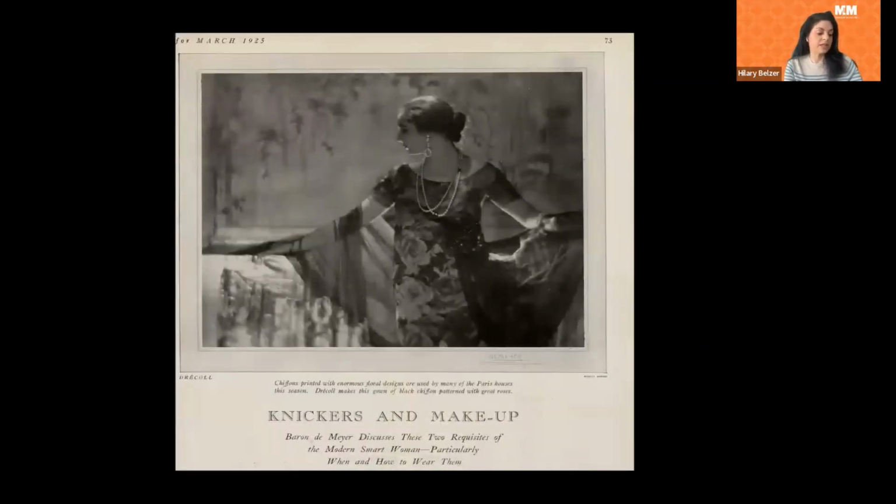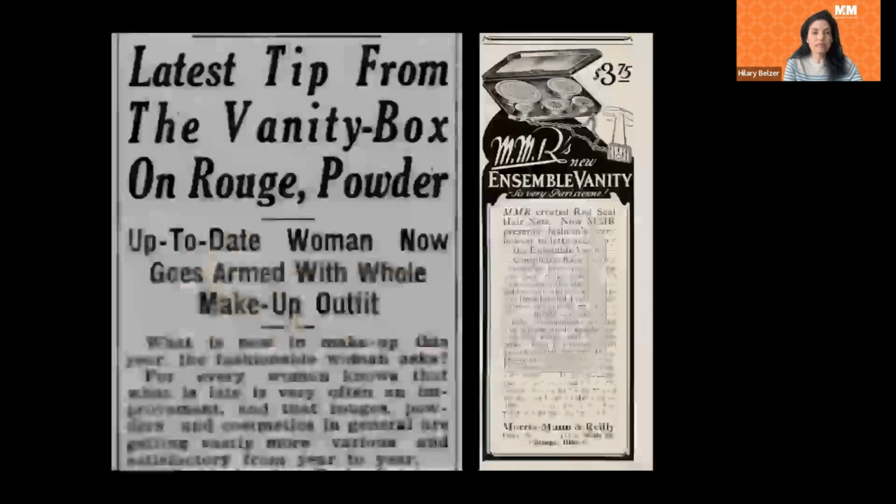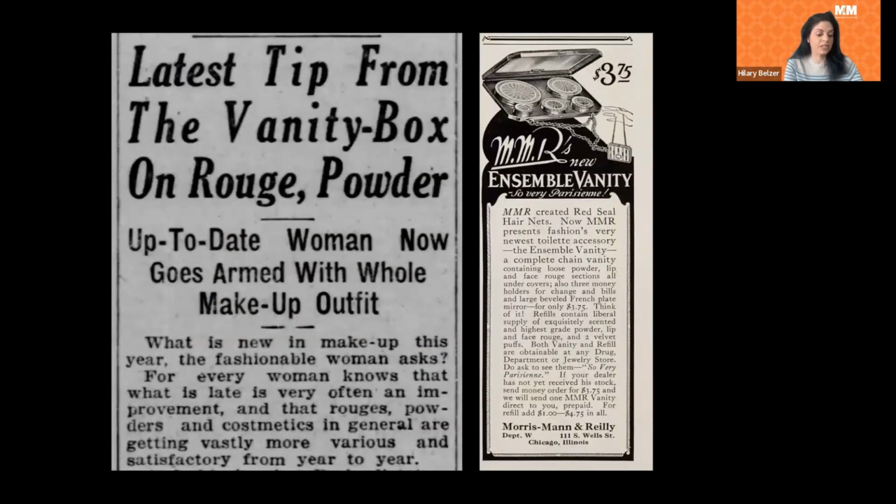So makeup became synonymous with modern femininity, and companies wanted to meet the demand by designing products and packaging that would fit this idea of the new woman and her needs. So many historians describe the primary drive of Art Deco style as a response to industrialization and mass production. And this is very evident in makeup design.